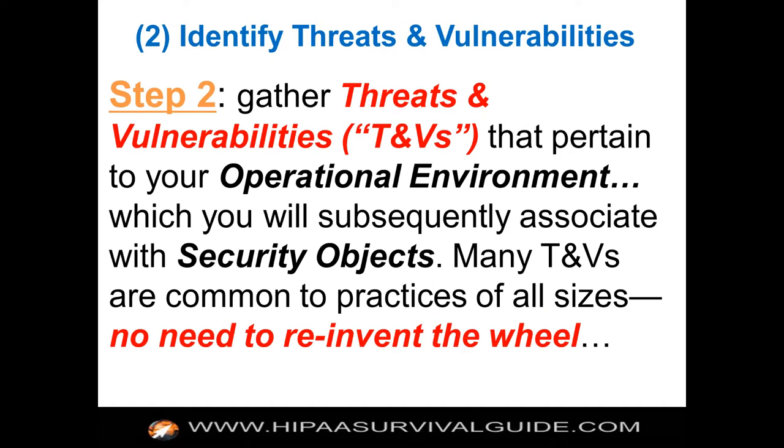Step two, gather threats and vulnerabilities that pertain to your operational environment. Now, if you've never done one and you're staring at a blank sheet of paper and you're not a technical person, and you're not certified to do this kind of stuff, you're going to be pulling your hair out. Fortunately, a lot of threats and vulnerabilities are common across environments, so we document some for you so that you're not looking at that blank sheet of paper. And this is an area where we're going to produce better spreadsheets and better tools to help you walk through this process, because once you understand the process, you will quickly be able to ascertain what tools can help you and begin to hug the monster, so that doing a risk assessment doesn't cause all this angst and anxiety that it does today.